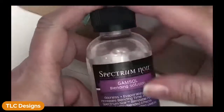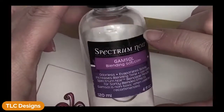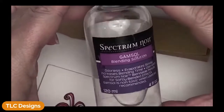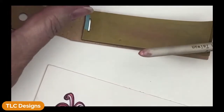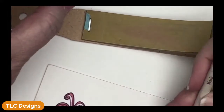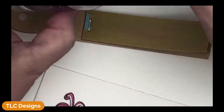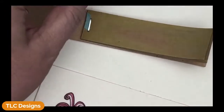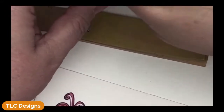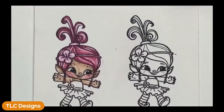Now, this is the Gamsol that I use. This particular brand is Spectrum Noir, but you can get this in a whole bunch of different brands. It doesn't make any difference which one you use. This is a nice 4-ounce bottle. I've had it for years. So I'm going to take this pencil nub. It says it's a number 2. I don't know what that means, but I'm going to dip it in the Gamsol. You only need to dip it once every 15 minutes or so. Then we're going to move our picture up.